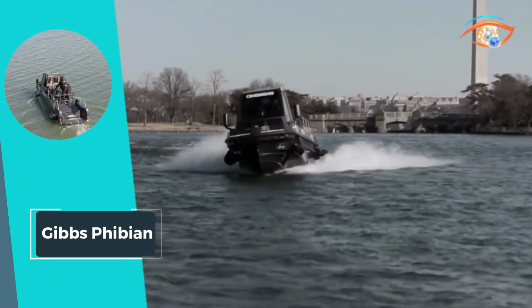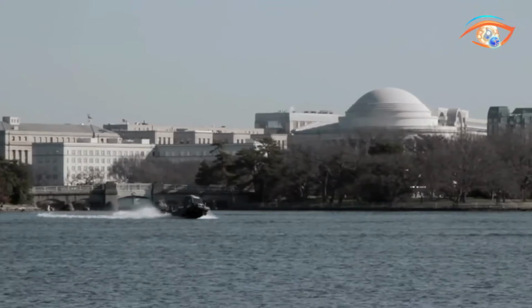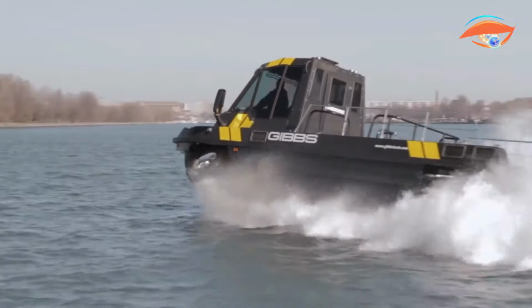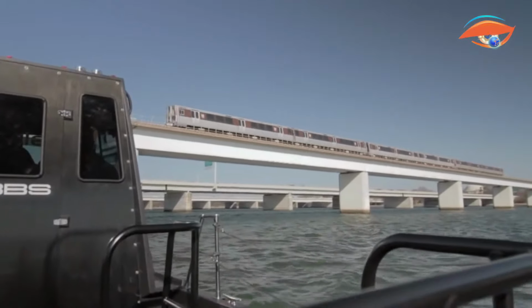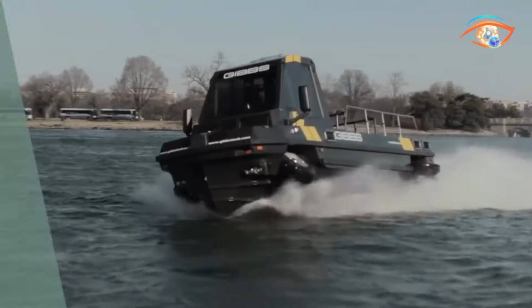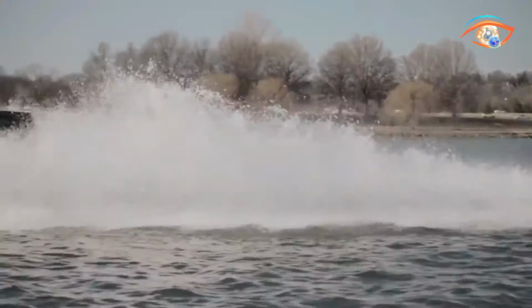As a harmonious amalgamation of truck, boat, and trailer, the Phibian is capable of reaching highway speeds on land and exceeding 48 km per hour on water. With a seating capacity of up to 15 individuals, it stands as the largest high-speed amphibian, embodying a fusion of power, efficiency, and adaptability.